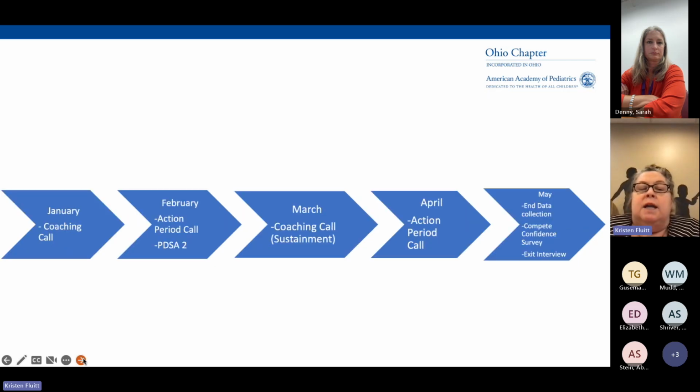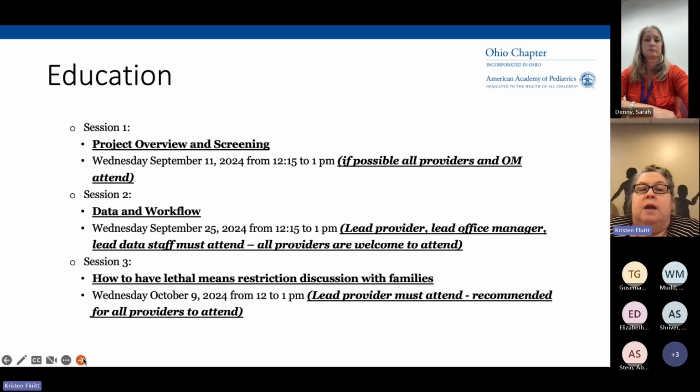And that data collection and then having our touch bases for more education and checking in will run through May, which will be our last month of data entry, and you'll finish up with an exit interview and a final confidence survey. As we mentioned, today's our first learning session where we're focusing on screening and overview. And then our next session, which will be in 2 weeks, will be focused on data and then more on the workflow. And I will be sending you iPads after today's session, so you will have those in hand.